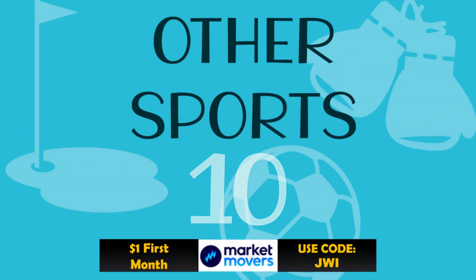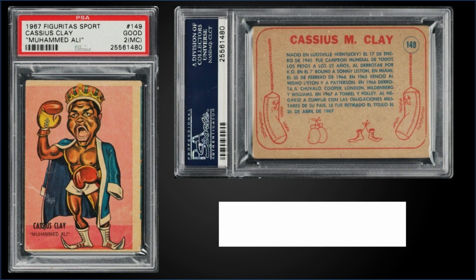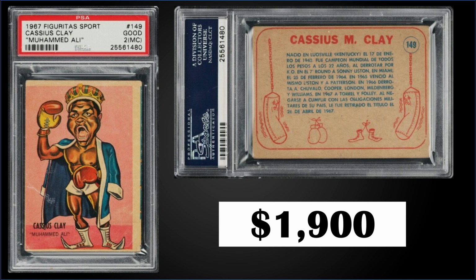Getting us started off in the 10th spot from 1967 Figuritas Sport, we have a Muhammad Ali graded PSA 2 with a miscut qualifier. It was a fixed price sale for $1,900. This exact card sold for $750 in September of 2021. It's a Pop 7 and a PSA 2 slab. There are 6 graded higher, with the highest being 1 PSA 5.